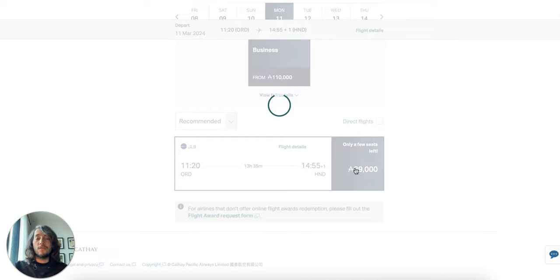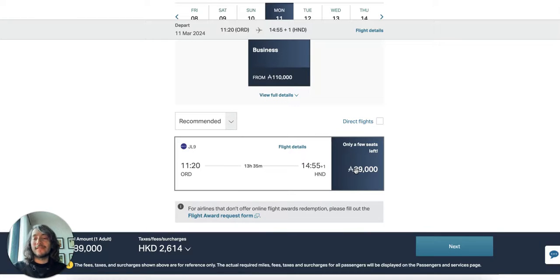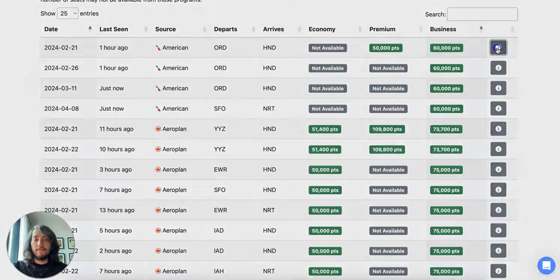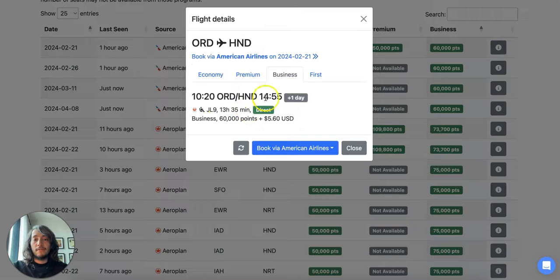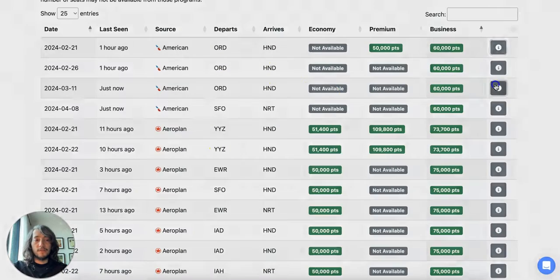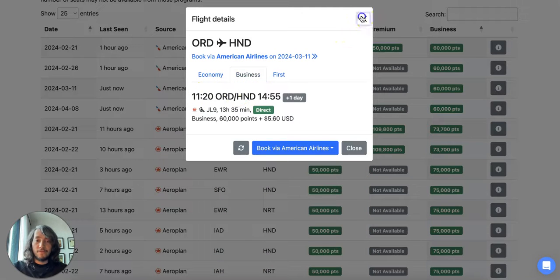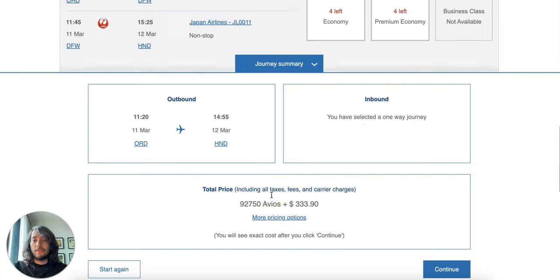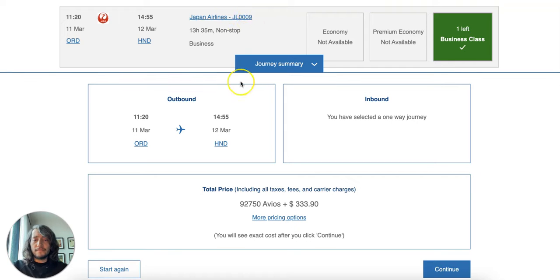And to clarify, what we're doing here is we're just quoting various partners for the same exact flight. So you can see here, it's the same Chicago to Tokyo from 10:20 a.m., right? Oh, sorry, different day. This one. 11:20 a.m. to 2:55. Here it is, 11:20 to 2:55, 11:20 to 2:55. Same exact nonstop, flight number JL9. I'm sure it's here somewhere. JL9. So all we're doing is finding the partner that, one, we can transfer to from whatever credit card points we have left, or have, right? And two, that gives us the best deal.